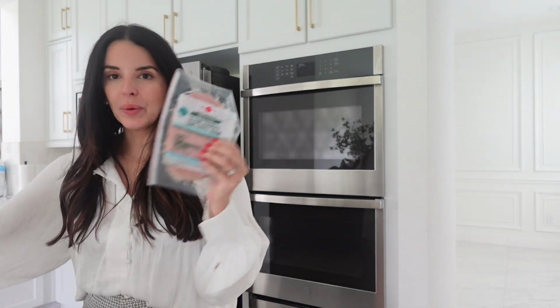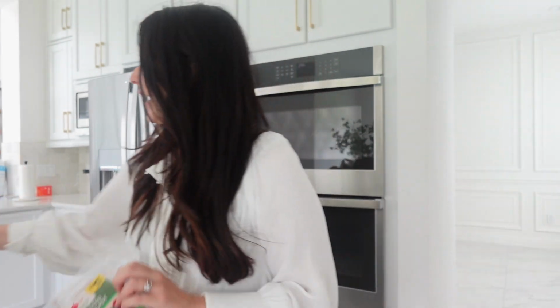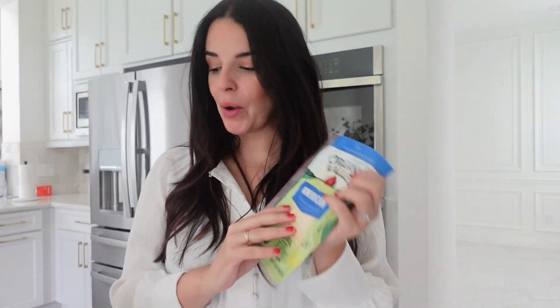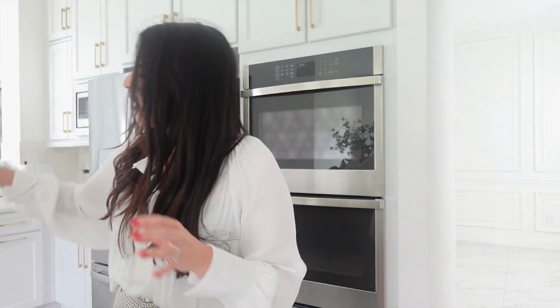Following that trend, we got some ham and turkey that are also from Whole Foods, no antibiotics, organic. Some organic American cheese. I love American cheese. I am a traditional Kraft Singles, and I am trying to be better, guys. So I am changing my Kraft Singles now for these Organic Valley American slices. I've never had them, but I want to try them. I also got these low-carb tortillas.